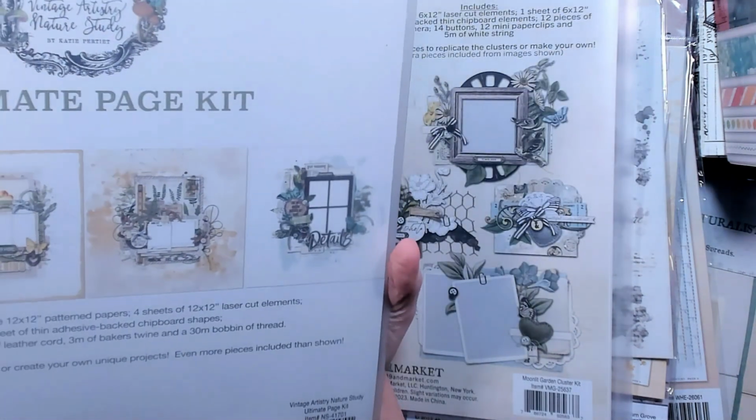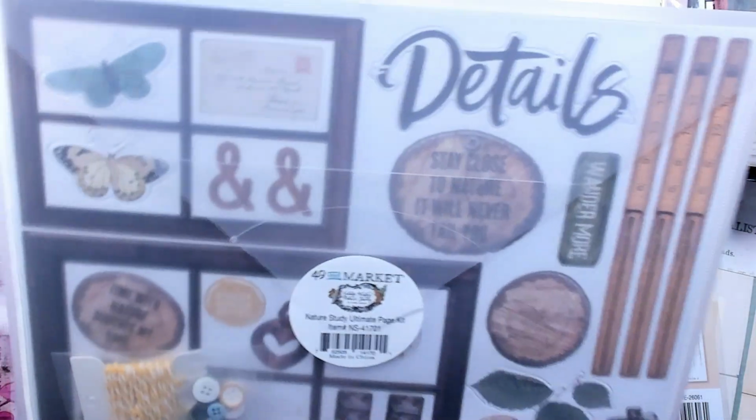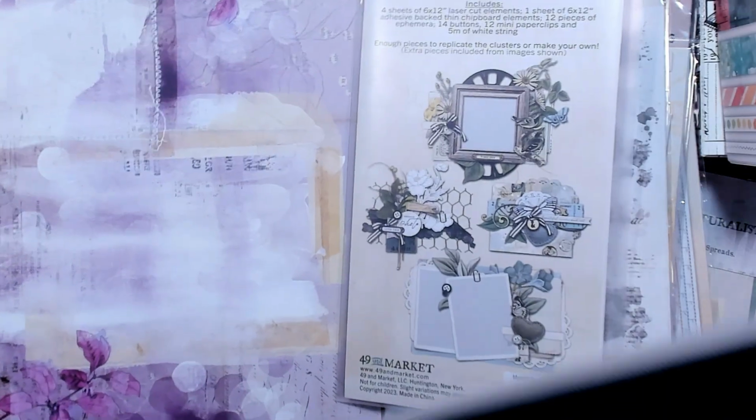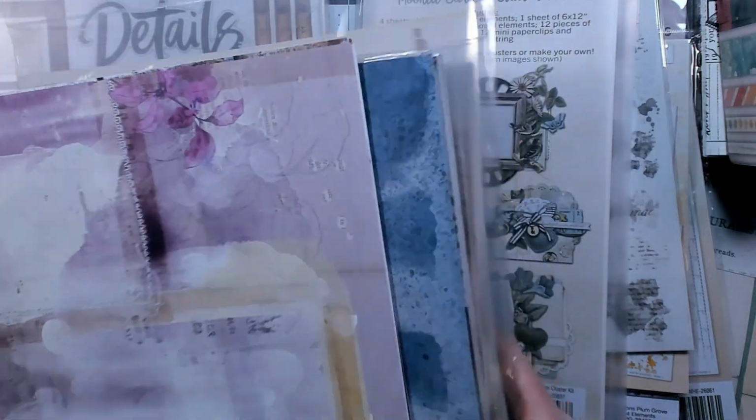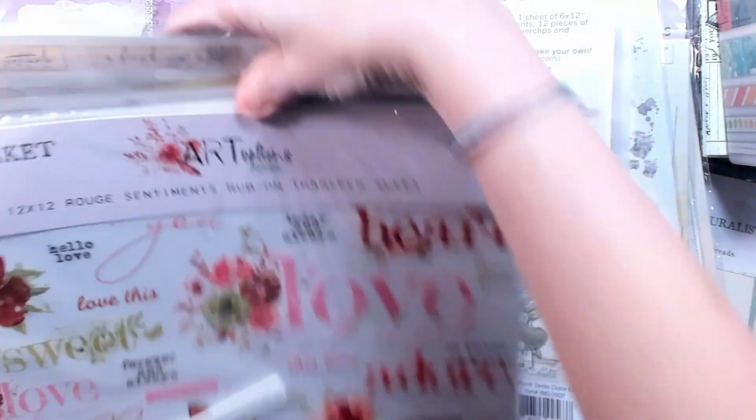So fun, so fun. Wow. Okay. And it's all in one thing, and you can make 4 pages of that. Let's see. Running out of room. Let me get these other packs, and we can kind of go through this paper. Whoa! Holy cow. Okay.